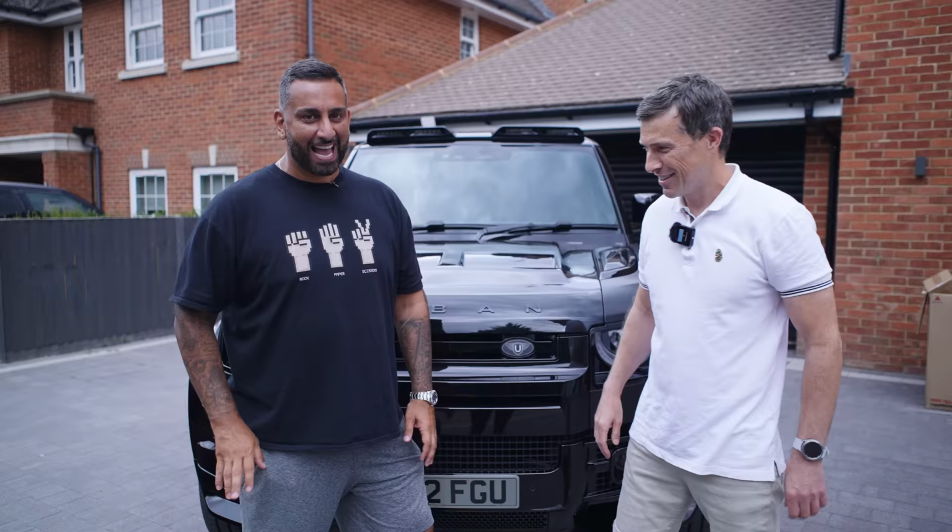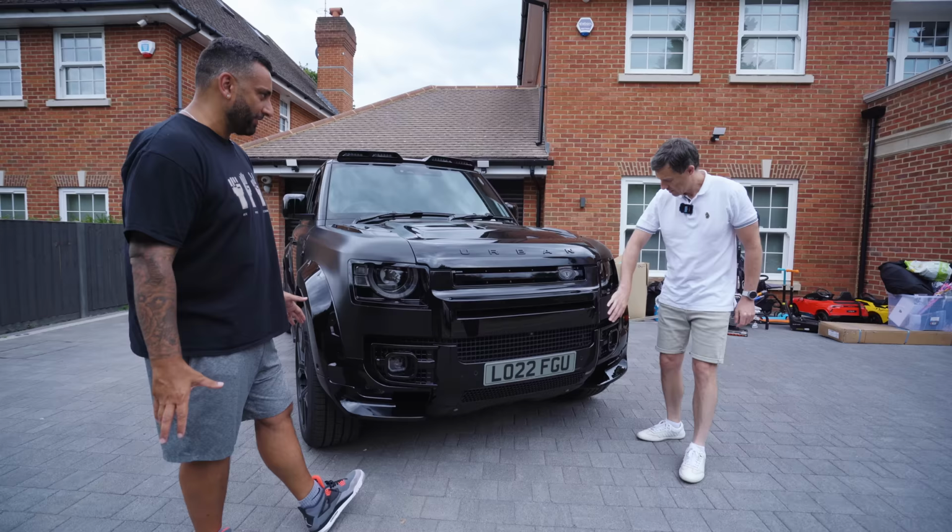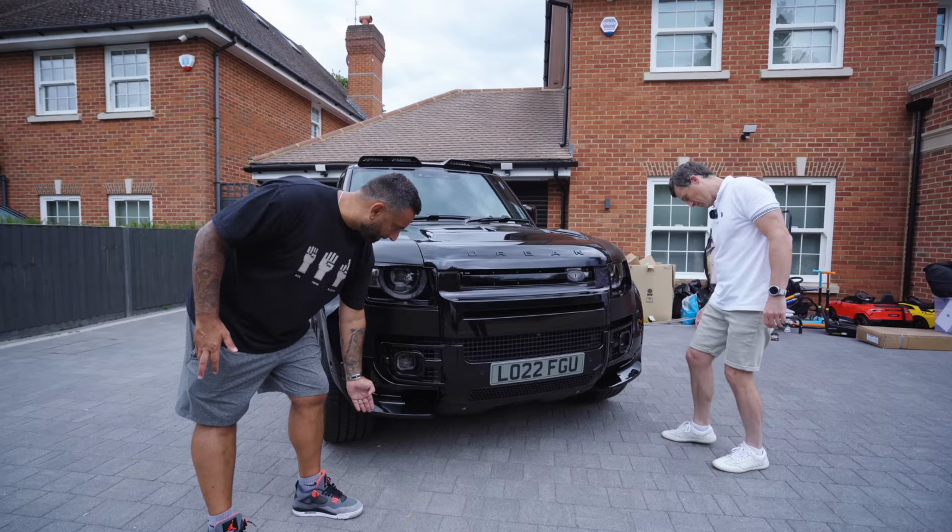Anyway, so today we've got the Defender. It's a V8 Defender. It's the same engine as the SVR, 5 litre twin turbo. And it's got the full Urban big bad boy body kit on. Does it stick out any more because of the Urban kit? No, because there's the original bumper. So I don't think so. It's got the wheel on the back.